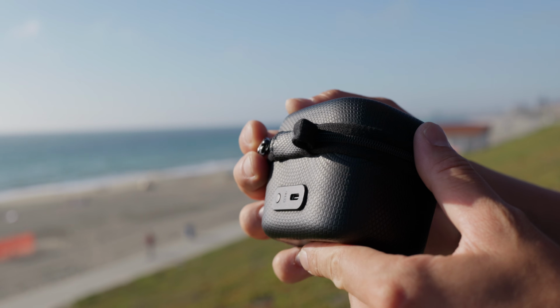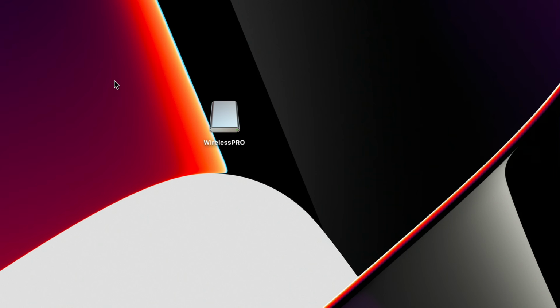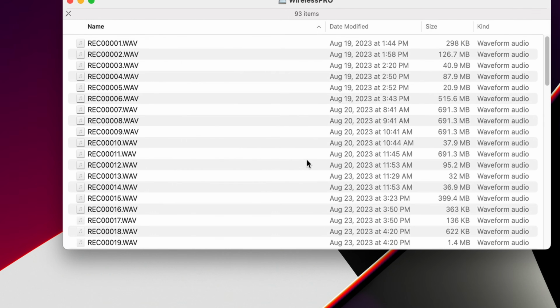And one of the things that's awesome is that this USB-C port right here, not only is it to charge the case and microphones, but also for data transfer. So you plug this thing in, both microphones pop up as drives, so you could download 2 mics at a time, as opposed to having to plug each mic in individually like we do currently.